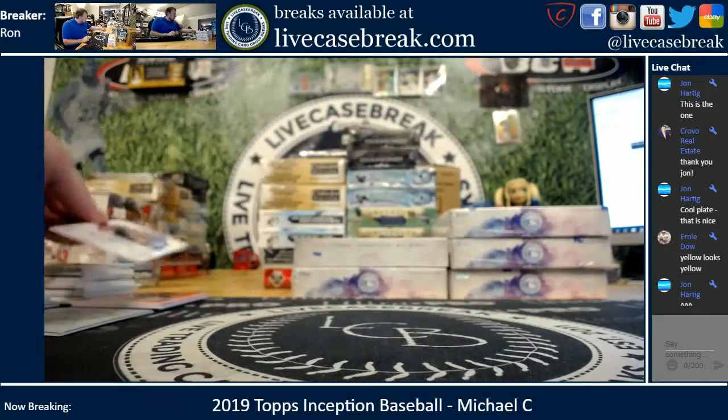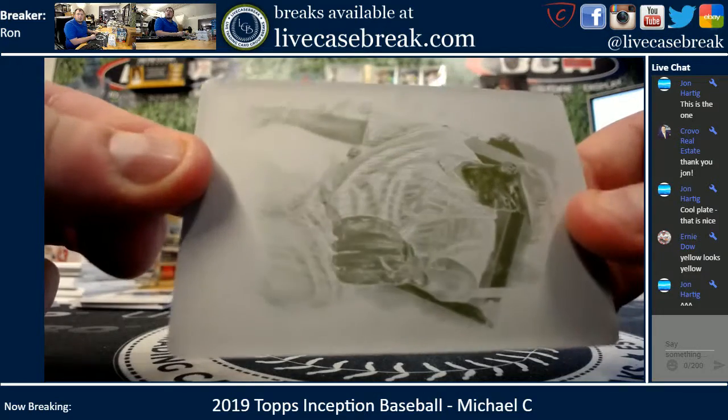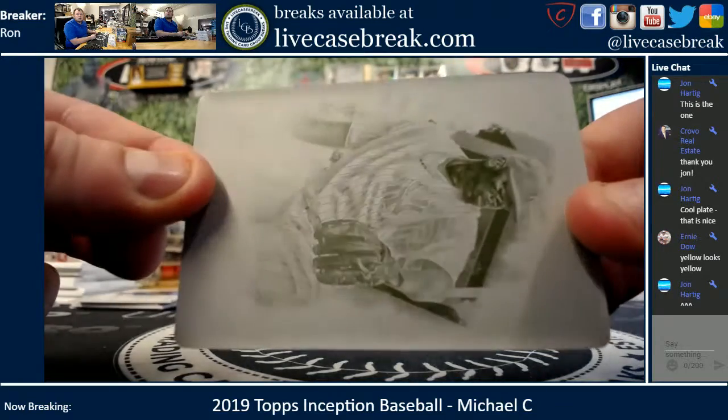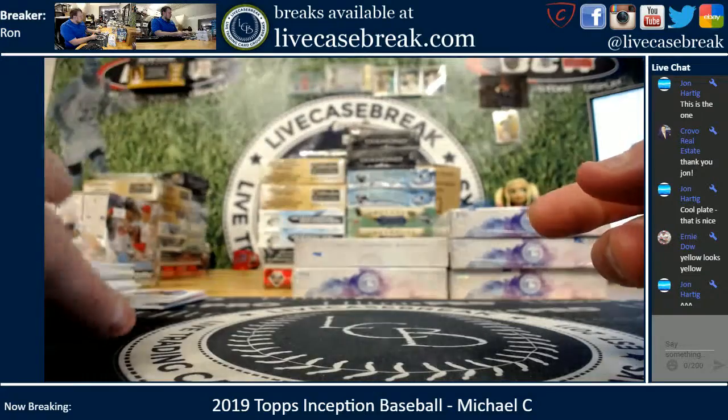Yeah, it doesn't seem like it's the black auto, though. It's clearly not the magenta, though. But the black plate, it's usually a bit stronger black, but that's the only reason why I thought maybe it'd be the yellow.